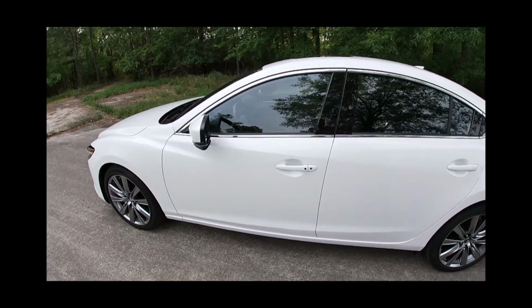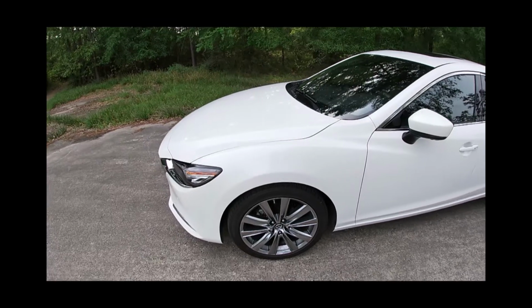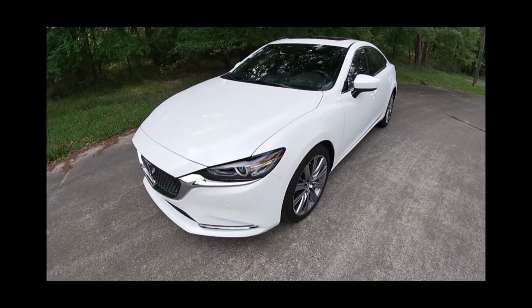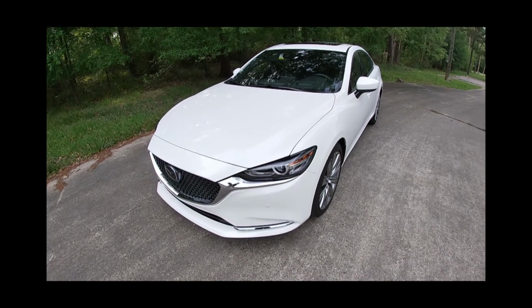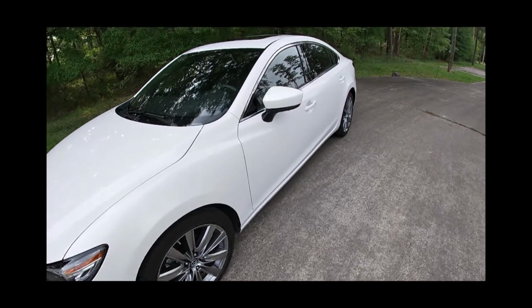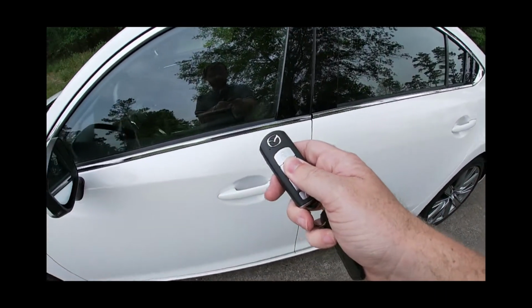However, there's a little bit more riding on this new 6 than just that, because this car in particular houses the first turbocharged 4-cylinder application that Mazda has put in the 6 since the Mazda Speed6 came out all the way back in the mid-2000s. So this car is definitely some show and go at the same time. But we'll go ahead and open her up here.